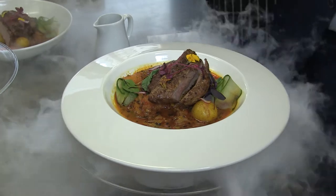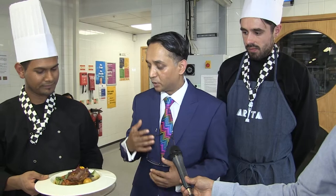As protein, we have duck. As fiber, we have baby organic carrot. And for carbs, we have baby potato.